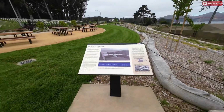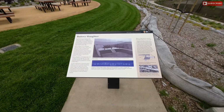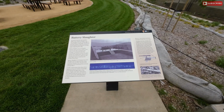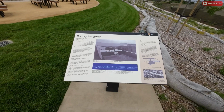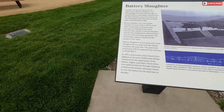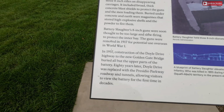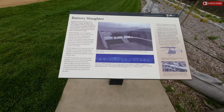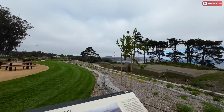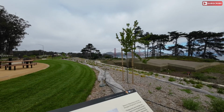But this is the little plaque right here. This is exactly what it is. So if you want to read, go ahead and pause. Constructed here on Doyle Drive, 1937. You see that right there. And this was here before the view of the Golden Gate Bridge was here. It's been here for a while.